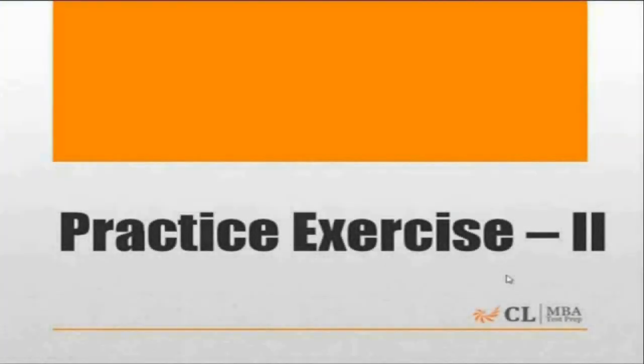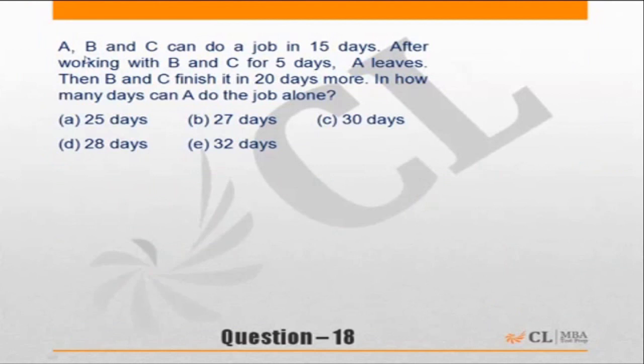Let's look at questions from the second exercise now. 18th. A, B and C can do a job in 15 days. After working with B and C for 5 days, A leaves. Then B and C finish it in 20 days more. In how many days can A do the job alone? Let us look at this question in two different ways.